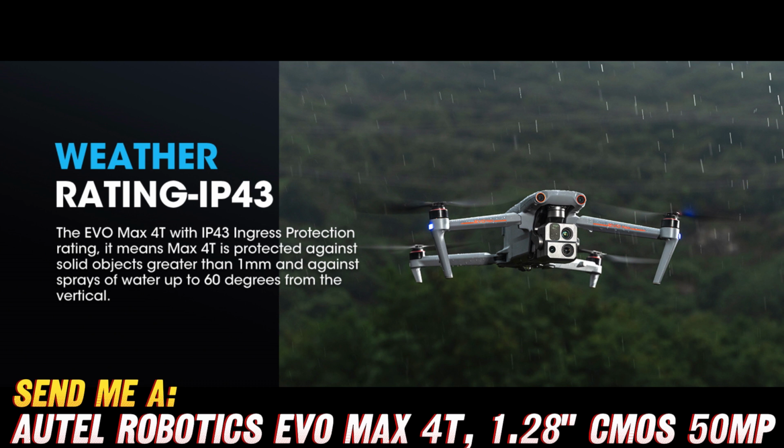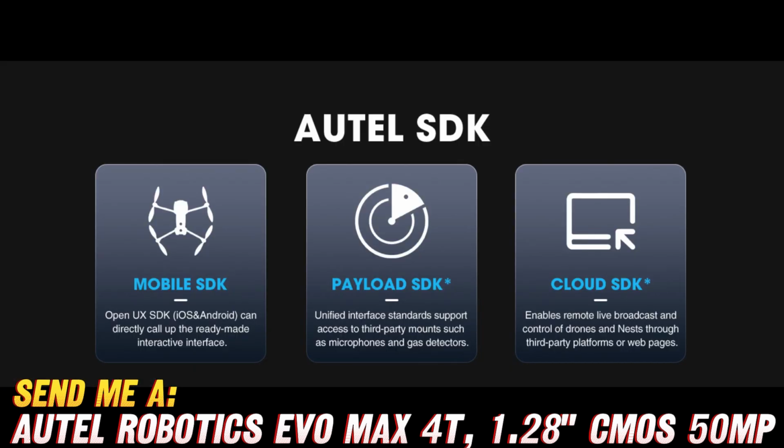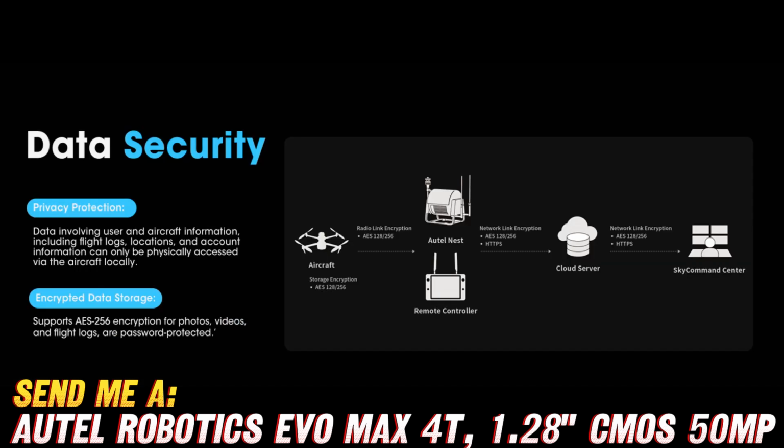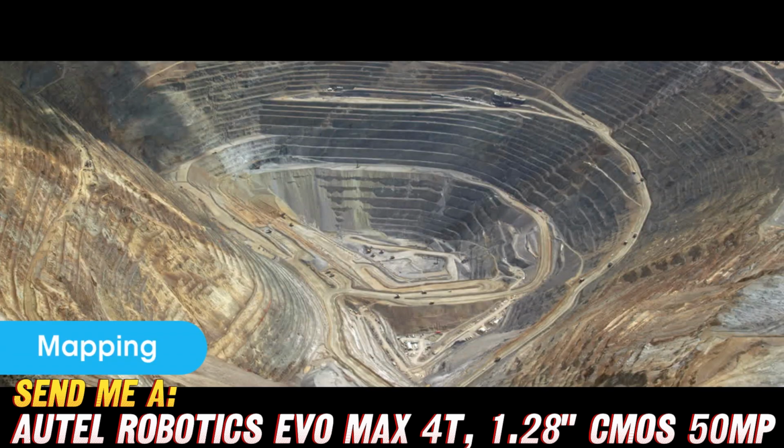Now, I know what you're thinking, with all these high-tech features, this drone must be as delicate as a snowflake, right? Wrong. This thing is built like a tank, with an IP43 weather rating and the ability to operate in temperatures ranging from a balmy 122 degrees Fahrenheit all the way down to a bone-chilling minus 4 degrees Fahrenheit. So whether you're flying in the tropics or the tundra, the EVO Max 4T's got your back.